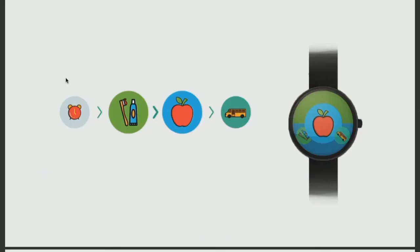What exactly do we mean by icons in Saathi? This is how our watch operates. Our solution Saathi is not only a watch, it comes complemented with a mobile app as well. If you look here, this symbolizes our alarm clock. This is our toothbrush, an apple, a school bus. So: wake up, brush your teeth, now it's time for breakfast, go to school. How this works out, you see the blue color in the background. This is the filling up transition, which denotes the time running out, or the timer.